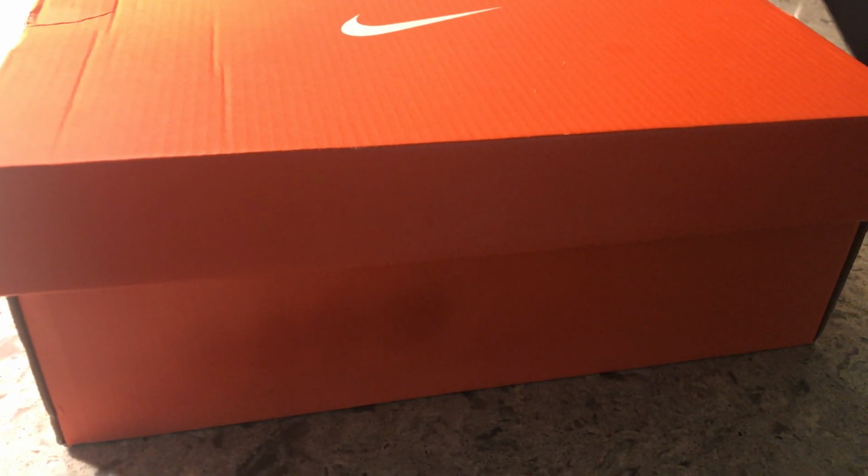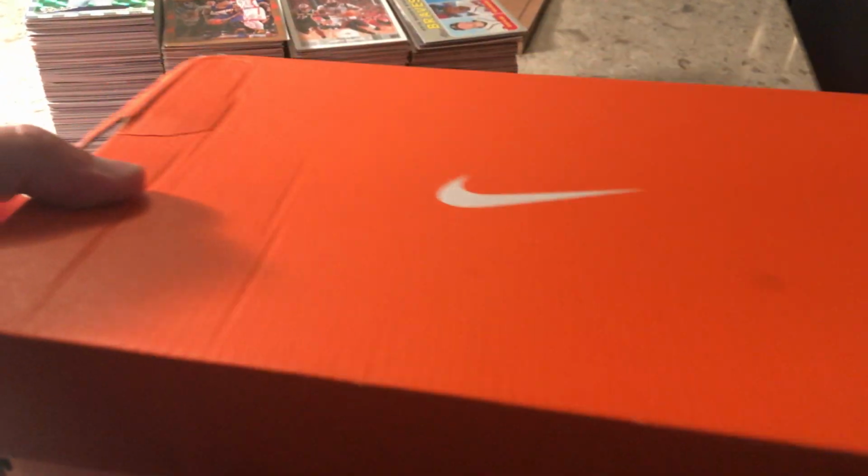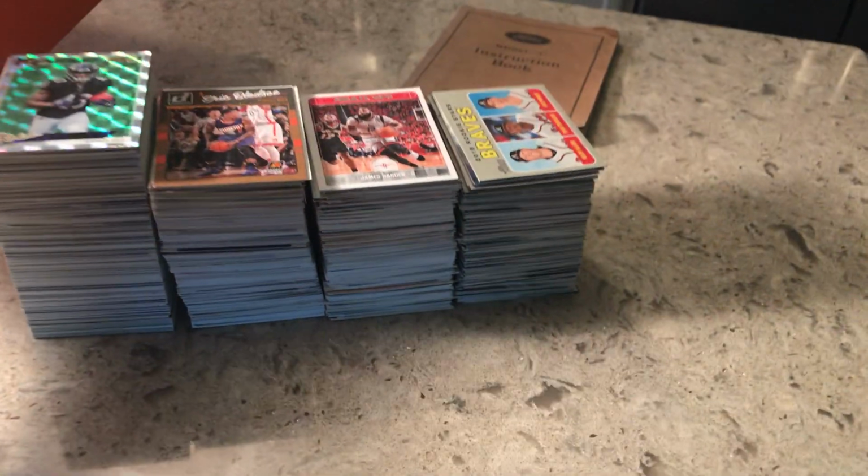But I did try shooting this as I unboxed them, but it was just such a hodgepodge of different sports and cards front to back, and there's no correlation, that I was like, I gotta do this over because nobody's gonna sit through this. So what I did is I went through this box, pulled everything out, and this is what it is. Right here.